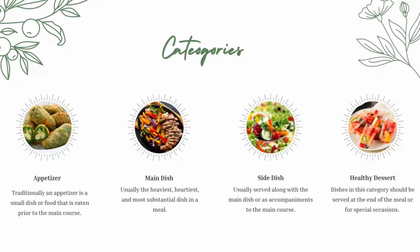Our next category is side dish. Side dishes are foods that are usually served along with the main dish or main course. Some suggested dishes could be salads, cooked vegetables, cooked fruit, pasta or rice dishes, anything like that, or even a combination of vegetable dishes. And lastly is our healthy dessert. Healthy can still be delicious, even though when we think of desserts, we think of the non-healthy traditional type. Dishes in this category should be served at the end of a meal or for special occasions. Contestants, as I mentioned earlier, can modify traditional recipes with healthy substitutions and consider MyPlate and dietary guidelines when selecting recipes, not only for this category, but all 4 of our categories.